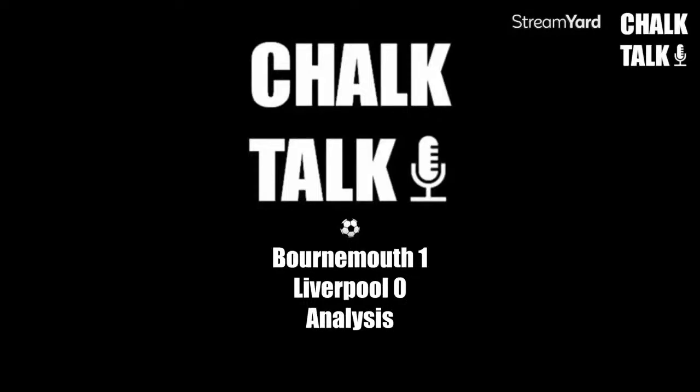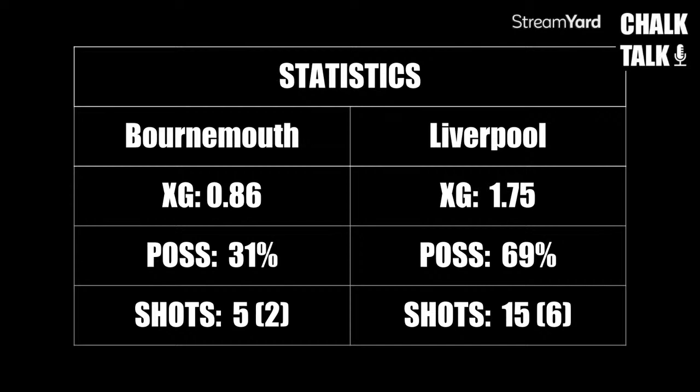Bournemouth 1, Liverpool nil. A cracking result for Bournemouth in the Premier League, which lifts them out of the relegation spaces temporarily. If we delve straight into the statistics, Bournemouth's xG was a lot lower than Liverpool's at 0.86, but they were happy to cede possession, 31% to Liverpool's 69%. However, Bournemouth would have felt that this was their way of controlling the game. Obviously, Liverpool had a lot more shots on goal, 6 on target to Bournemouth's 5 shots to 2 on target.